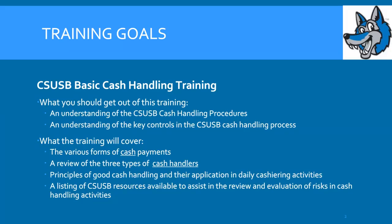This training has been assigned to you because you were identified by your department as a possible cash handler. You will be required to complete this training and successfully pass the assessment to perform job duties that are related to cash handling. An annual refresher training thereafter will be required as long as you are handling cash or cash equivalents at CSUSB. Our goal in this training is to increase every cash handler's knowledge and understanding of the associated risks and controls, so that each of you, the cash handlers, are protected and kept above suspicion.